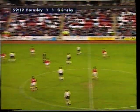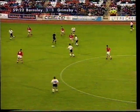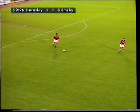Always difficult when he's possibly had to reorganise through injury. We're not exactly sure about that, but it looks like it's injury, and he's had to reorganise, and always difficult to get the rhythm of the game and the pace of the game back again.